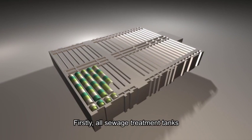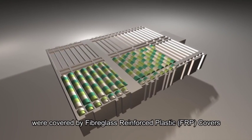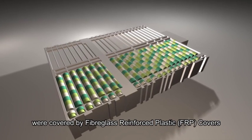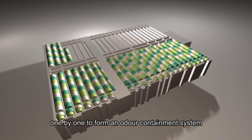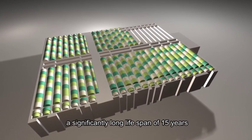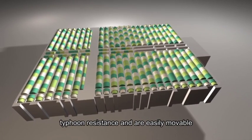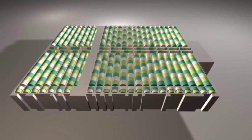Firstly, all sewage treatment tanks at Stonecutters Island Sewage Treatment Works were covered by fiberglass reinforced plastic (FRP) covers one by one to form an odour containment system. The covers were designed with a significantly long lifespan of 15 years, typhoon resistant and are easily movable.